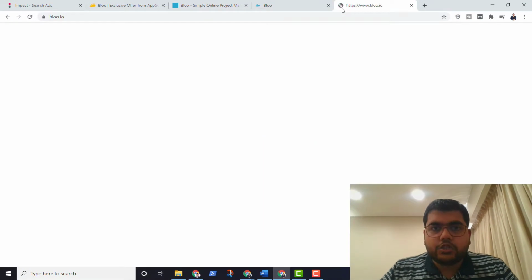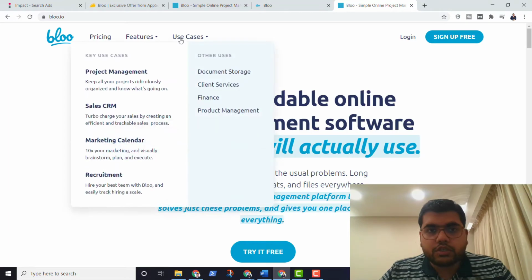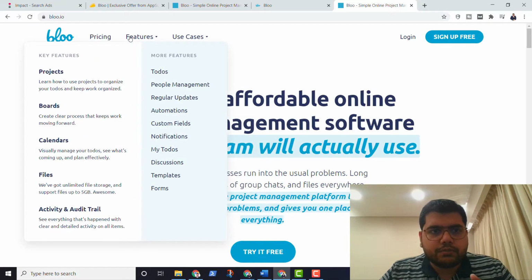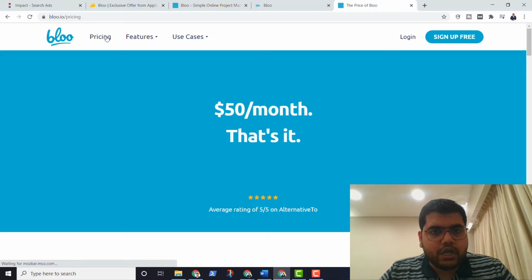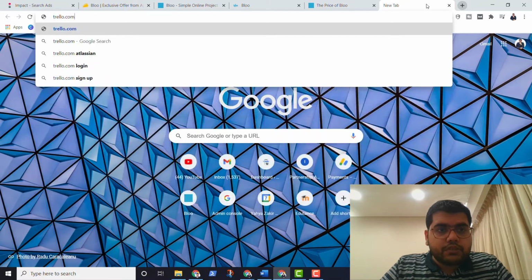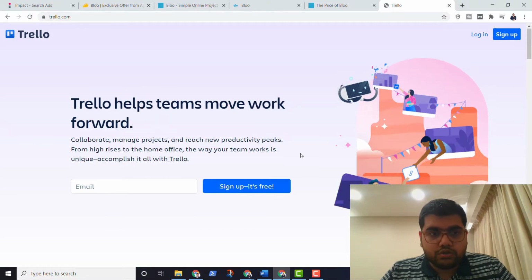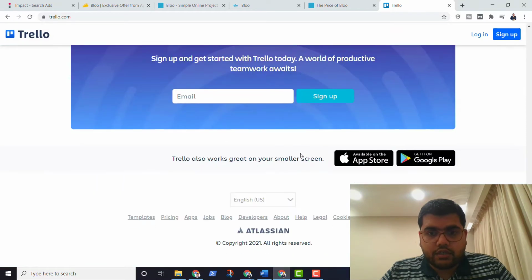Now, as I said, Bloo as a solution is very similar to that of Trello, and that is what excited me when AppSumo launched this product with a lifetime deal. The moment I saw this deal, I went onto the website for Bloo, which is bloo.io, and I checked out its prices and features. The platform looks very clean, very professional, very mature, and I was shocked to see the pricing which is available on their pricing page. It says $50 a month, because if you look at Trello, you have a much cheaper pricing. You don't have to pay $50 per month on Trello. You simply start off with a free version, and you can start using it.